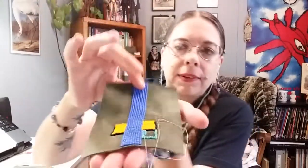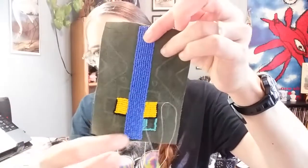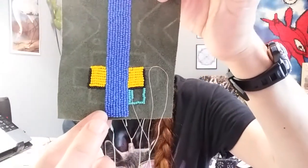But I really was happy with how the blue here came out, and also the yellow with the black highlights. I think it looks really, really pretty. So it does look a little better. I'm really glad I pulled out that lazy stitch I had stitched on there. I think it really did. It looks better this way, I think.